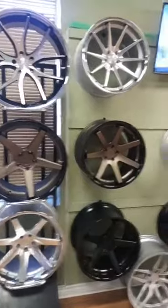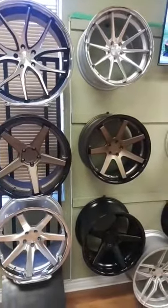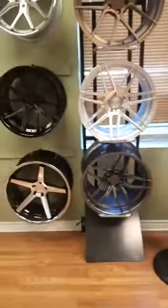I also forgot to mention, there's 30% off going on right now. So we're trying to clear up everything. I'll show you all the other wheels we got.